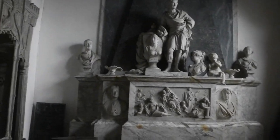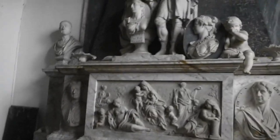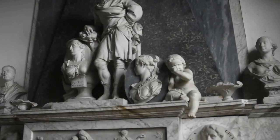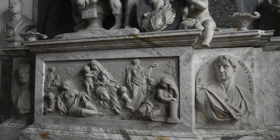Yeah, there's some grand old architecture in here. A little boy crying there. What that's about. So here lieth the body of the Honourable Lady Fisher, wife to the Honourable Maynard, who departed this life 1st of March 1676, and you can see them sort of resting there together.